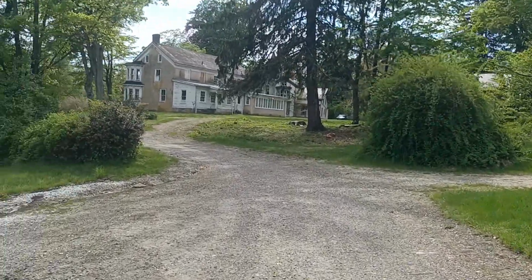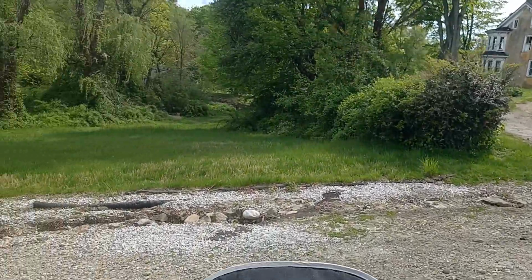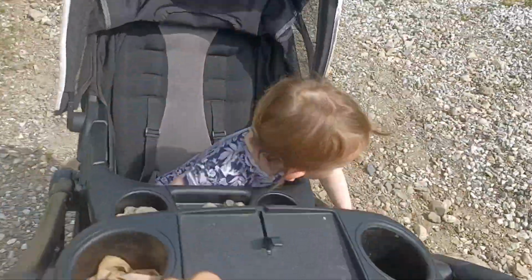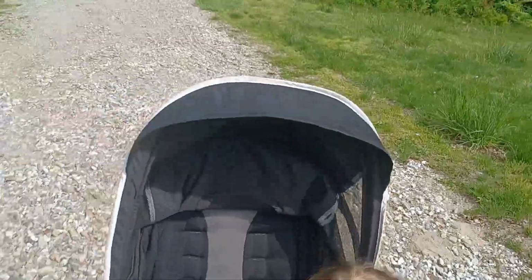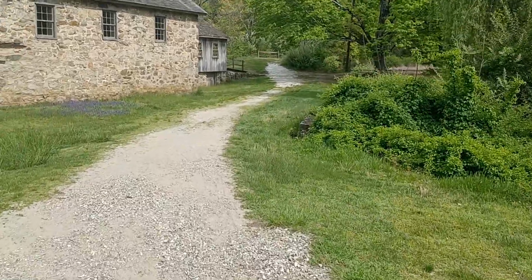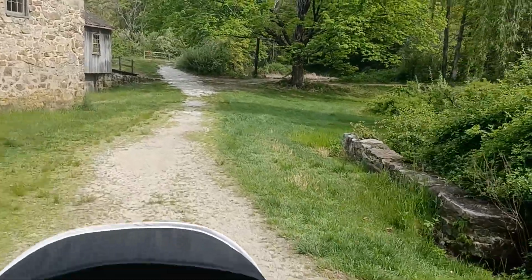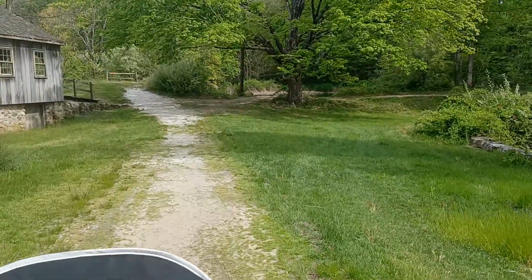aqueduct. So if we take a little side trip over here, taking care of the washout with Ev's stroller here, right Ev? A little bumpy here. We can have a closer look at this. I already did another video from the other side showcasing the inclined plane, but this will offer us a bit of a different perspective on it.